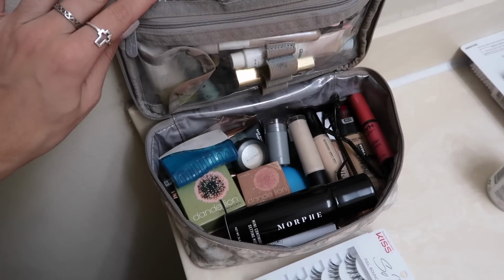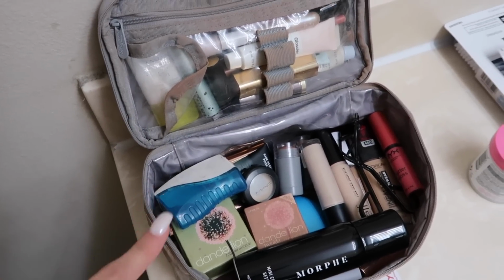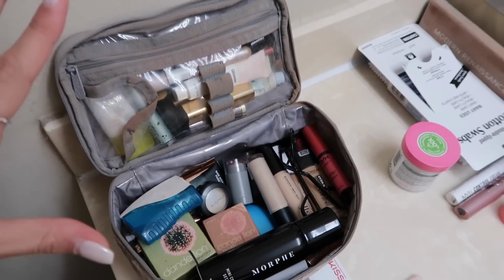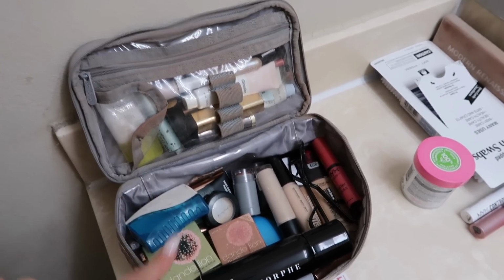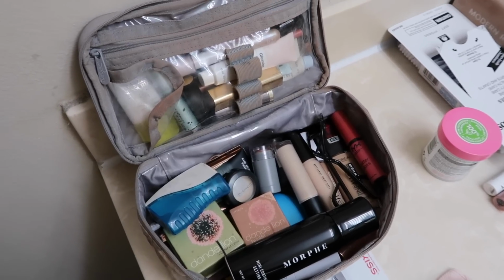I organized my entire makeup case. Even if it doesn't look organized, it's organized chaos in my head. This has all my show makeup, all my daily routine makeup, and this is super, super important. As a performer, you have to make sure you have the makeup that you're gonna need for the shows.